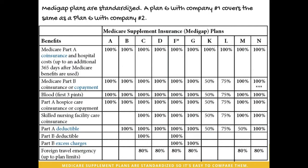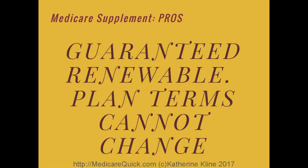These plans are standardized. So a Plan F with one insurance company is going to cover exactly the same thing as a Plan F with another insurance company. MEDIGAP plans are guaranteed renewable and the terms cannot change as long as you pay your premium. Now, keep in mind that the insurance company can raise your premium at any time.